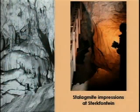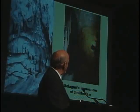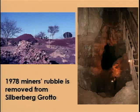Here again, in the Silberberg Grotto, on the wall of the breccia deposit, of the cave infill, you can see the impression left by a huge stalagmite, something like this one, that was removed by lime miners. And in the process, they blasted out some of this breccia, which they left on the floor of the cave. In 1978, it was removed to the surface by means of a winch bucket, and it was put into piles and cleaned and put into bags and boxes.